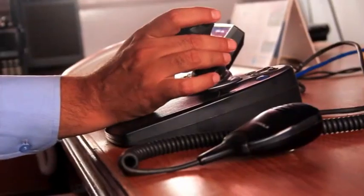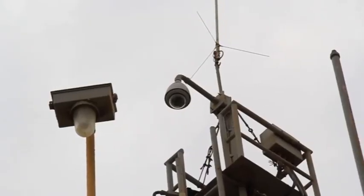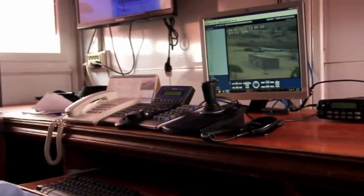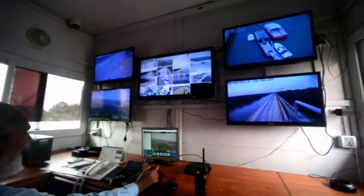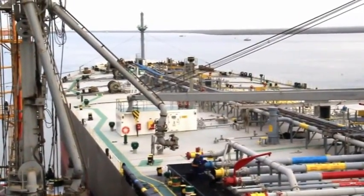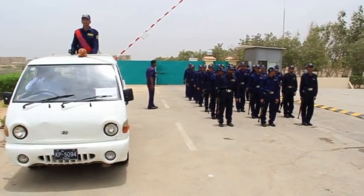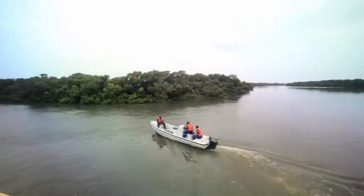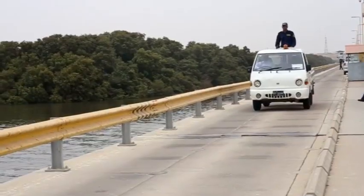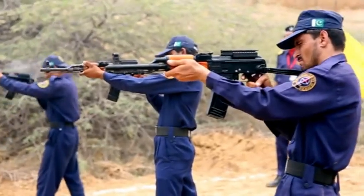100% surveillance of the total area of the terminal facility is ensured through CCTV cameras which are monitored 24 hours at the security control room managed by an experienced supervisor on a 12-hour shift basis. The terminal area is monitored by means of fixed and rotating cameras. The surveillance is also conducted through regular patrolling of onshore and offshore areas of the terminal. A rapid response capability is also maintained against any breach of the security boundaries both onshore and offshore.